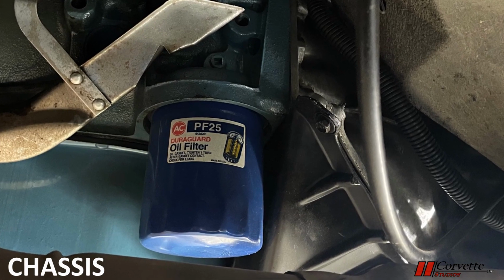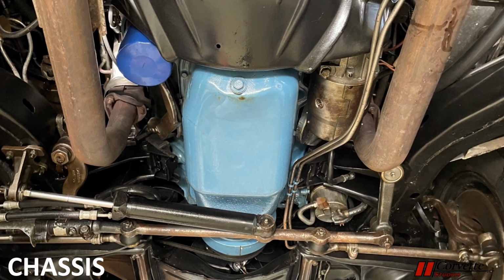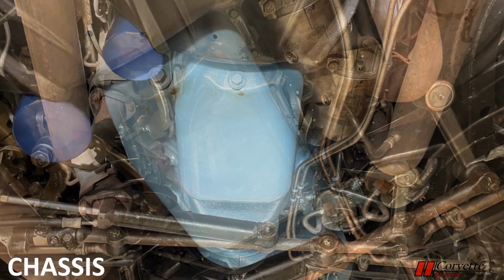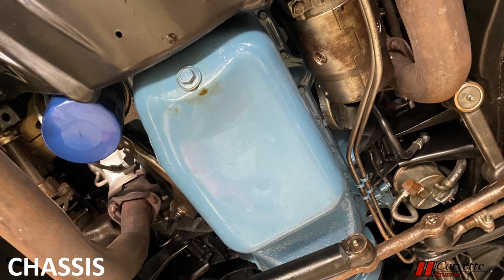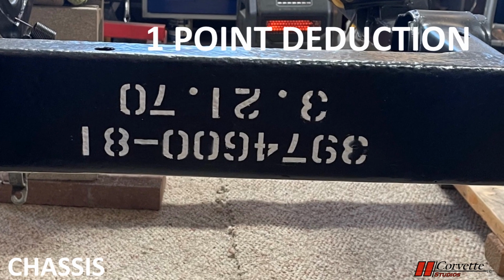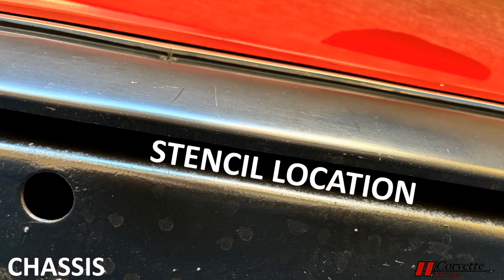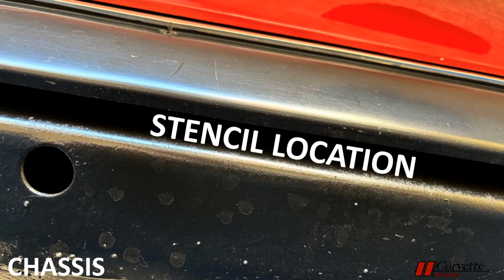The oil filter label was incorrect, and the oil pan was over-restored, meaning there was too much paint on it. Paint on the bottom of oil pans is very minimal. We can try and fix that. There is a 1-point deduction for missing the frame stencil. That would be impossible to add without removing the body, so we will live with that deduction.